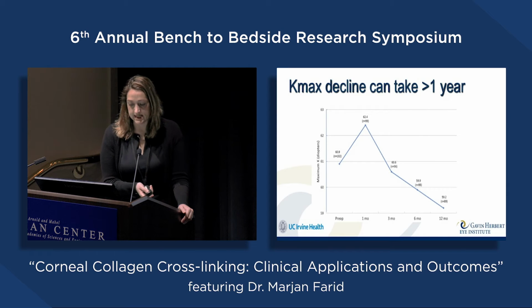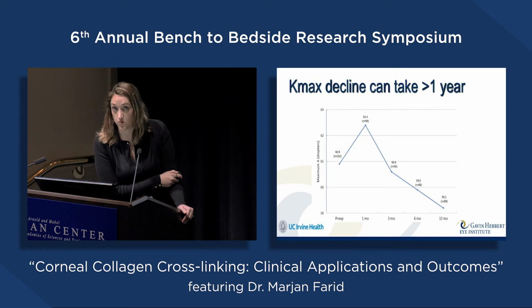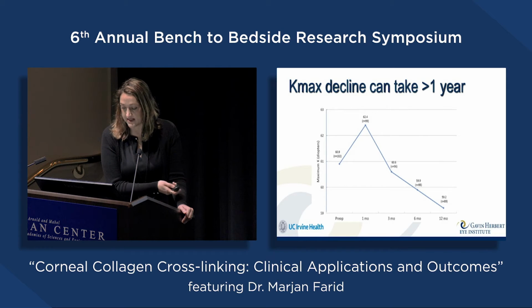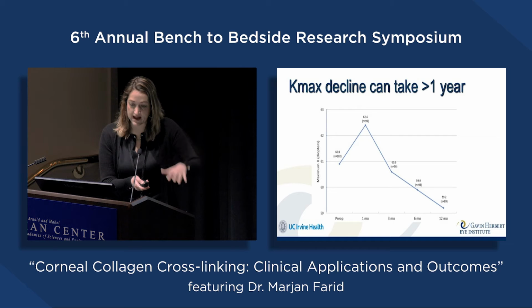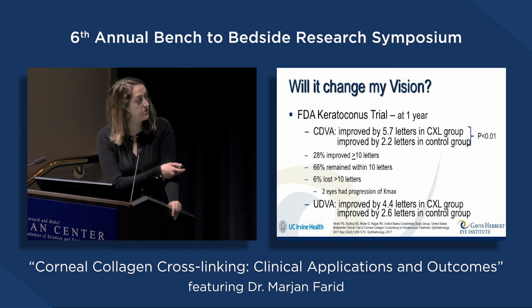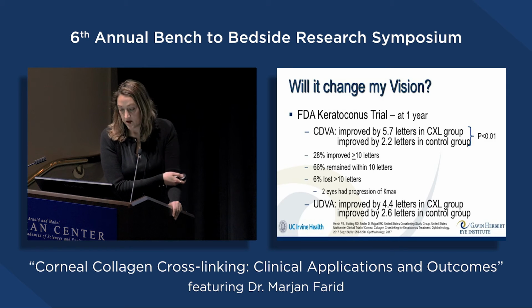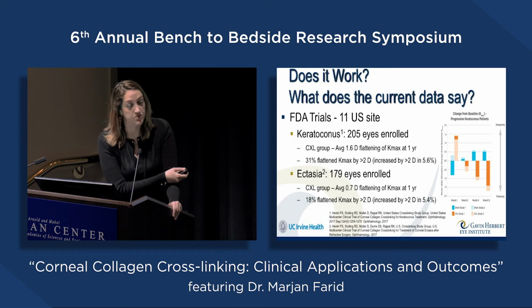Usually once we treat the patient, there's an initial period where they may look like they're getting worse, but then over a year and even out to 3 years, they continue to stabilize, regress, stiffen and flatten their corneas. What about vision? The same FDA trials showed an improvement in letters in the cross-linking group versus control, and that was significant. And just to flip back over to the K-max, because one question we didn't answer is how often they needed to have the procedure repeated.